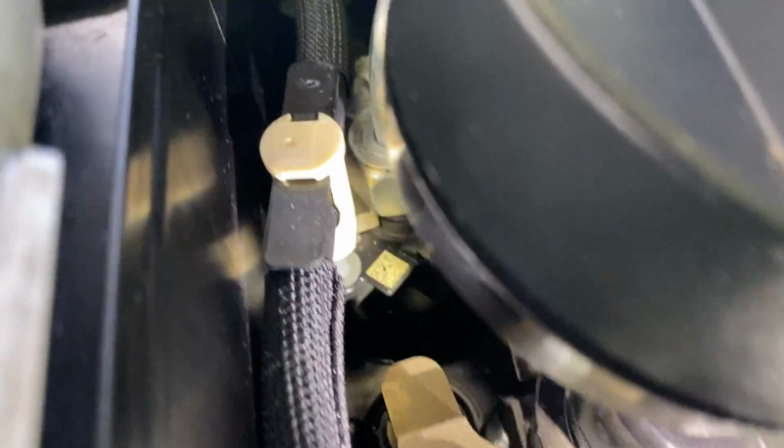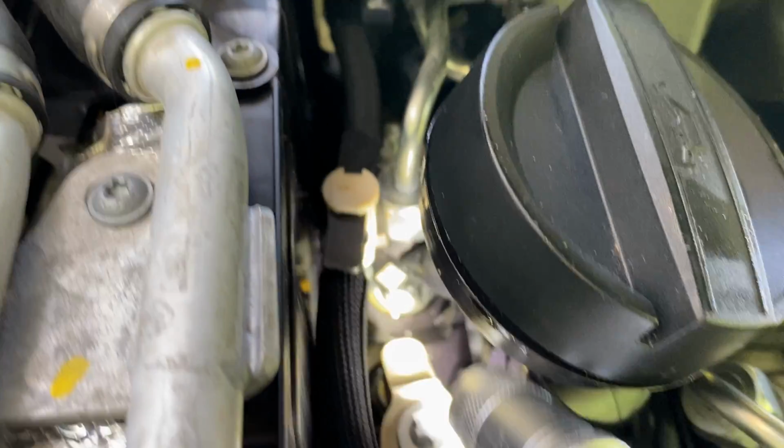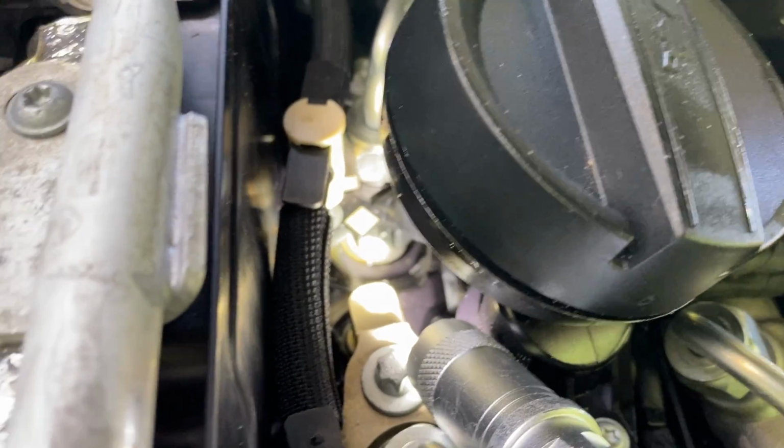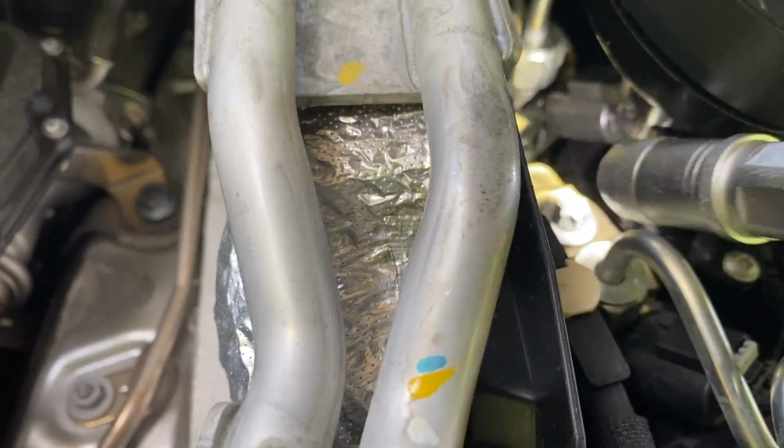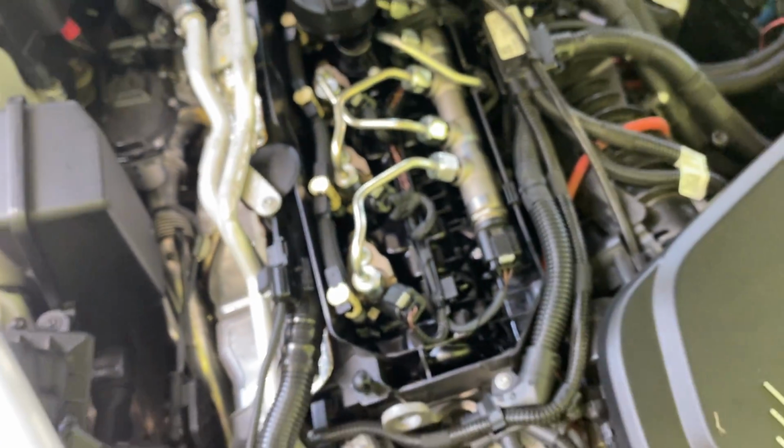If I shine down there, let's see here if I can get these lined up. There's more down there. Right where I'm shining the light, you can see oil is pooling. So basically there's oil pretty much all over the top of the engine. That combined with somewhere on this side of the engine, there's an exhaust smell. So there's something going on there, but I wanted to get this documented as to where the oil leak is.